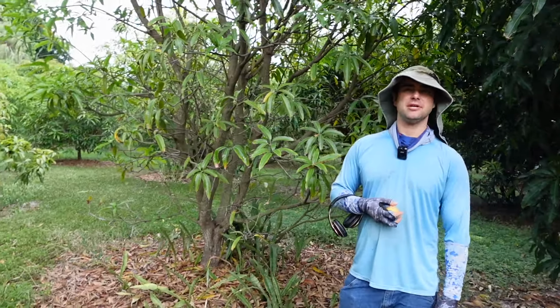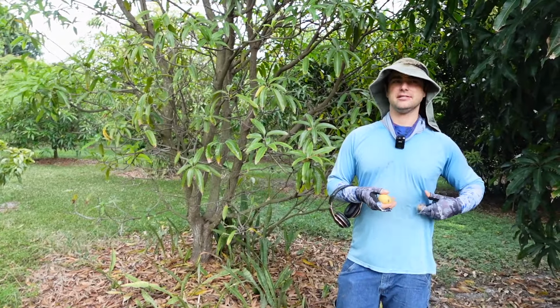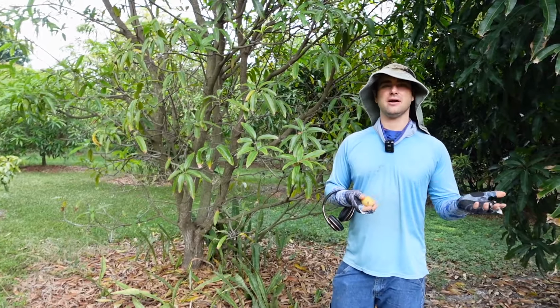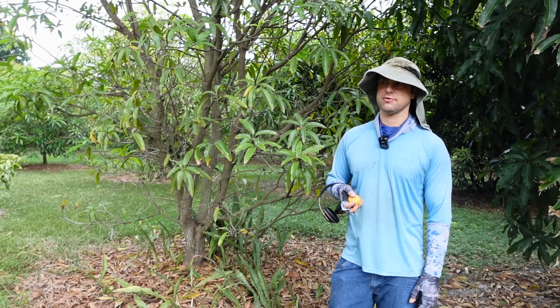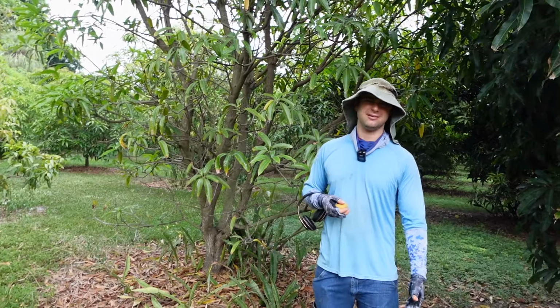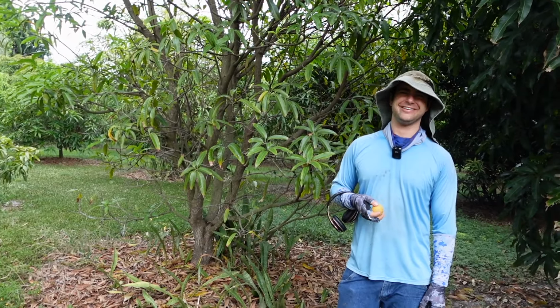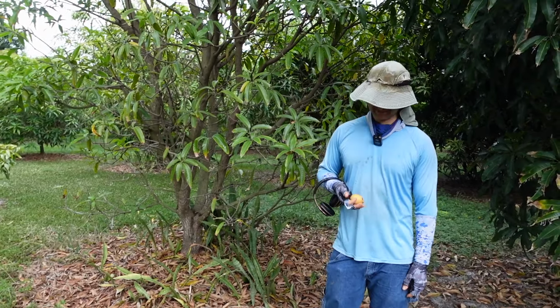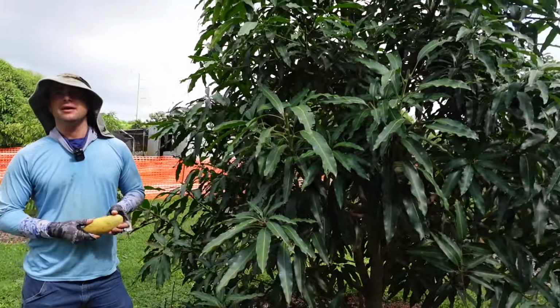There's some interest in it because of this purported off-season fruiting habit, but it doesn't fruit off-season like Chakanon does. Chakanon can fruit off-season, certainly more easily than this thing. This thing's only spit out some off-season bloom before, but I don't remember having a crop in the off-season from it.